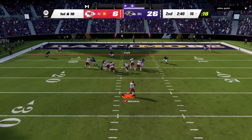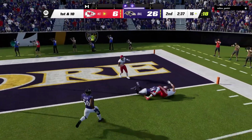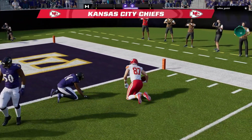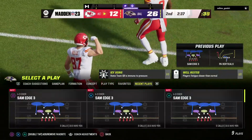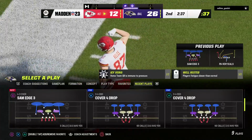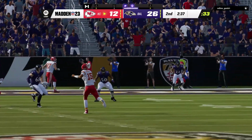Operating from the red zone now, Mahomes. Sliding out of the pocket. And that's caught. It's Kelsey. Touchdown, Kansas City. Travis Kelce, a 16-yard touchdown. And the Chiefs are able to cut into that deficit.